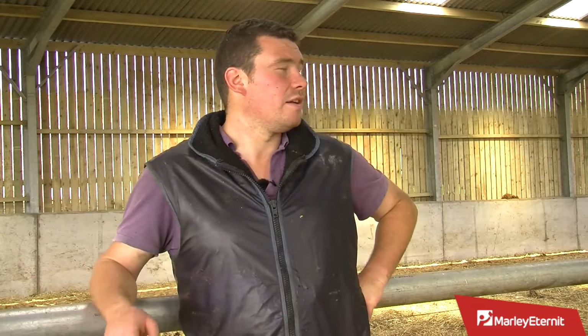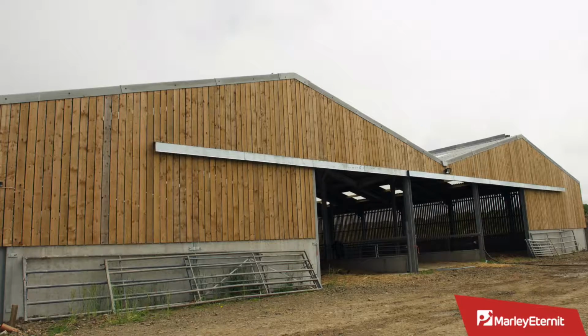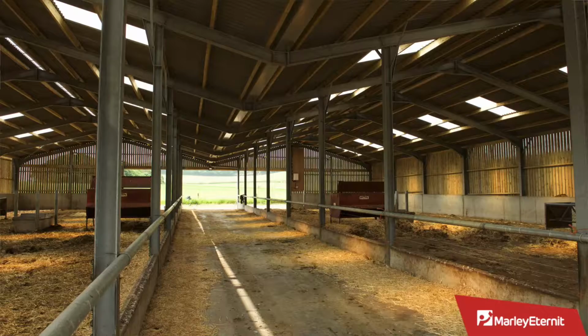We built this shed. We've got a lot of outdoor cubicles, so we were struggling a bit for roof over cows and looking after some of the thinner cows or lighter cows. And we use these two sheds as well for calving all the cows, and then after we put the calves in it. The decision was probably made last summer, so July, August last year.